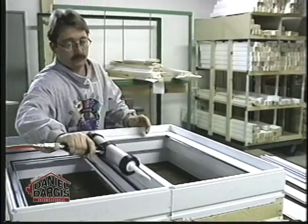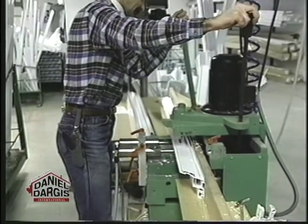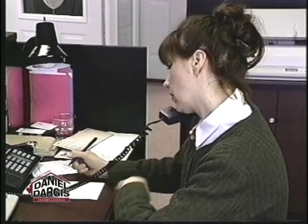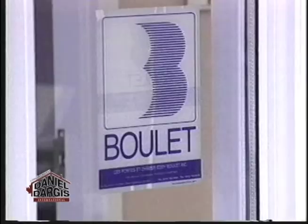Boulet made its reputation with the well-known PVC windows. Boulet has developed a waterproof window that meets the highest level of requirements. Because of its research and development activities, Boulet is a leader in its field.